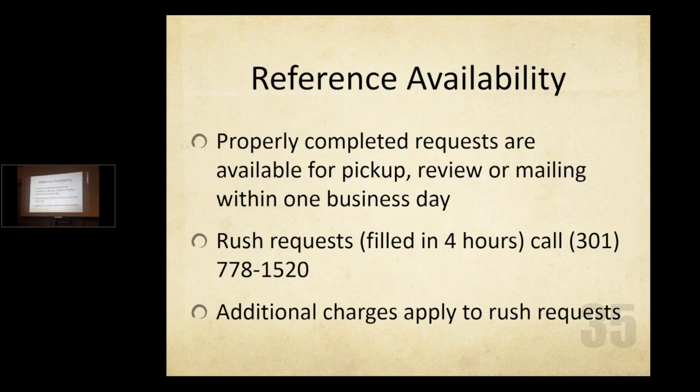Yes and no. The question was, for records that are shipped to Philly, are we still receiving a 24-hour turnaround? So the issue with that is, it depends. If you want to pick up the request and you submit it through Philly, Philly will send it here, and then you can come here to pick it up. Or you can get it directly shipped from Philadelphia to your site.